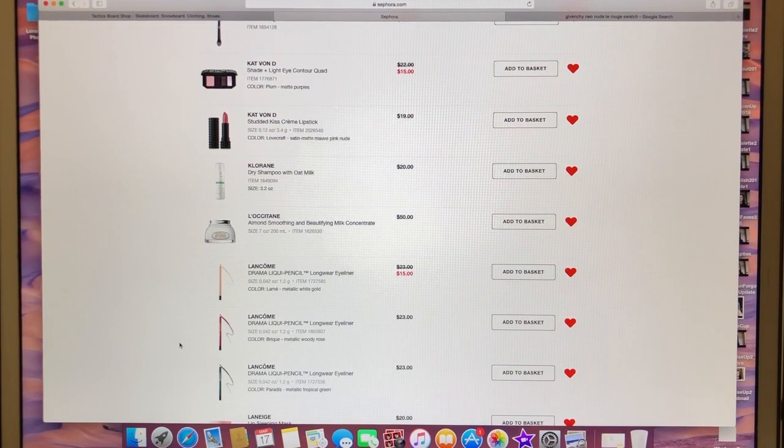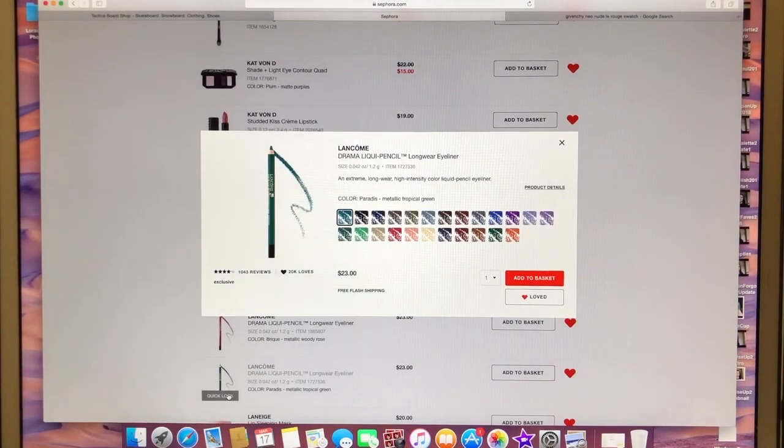There's also the one in brick. It's the metallic woody rose, and then this one, I did swatch this one in stores at one point. It's a metallic tropical green, the color Paradis. These are all French names. I'm probably butchering them, but they have a ton of really gorgeous shades.